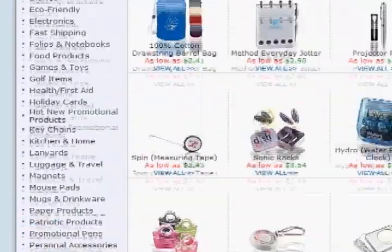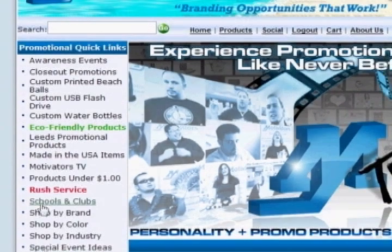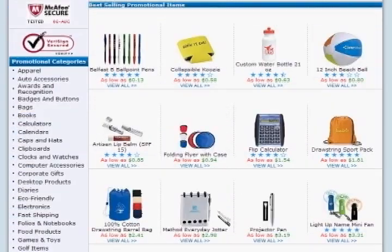You should be able to find anything you need through one of those links, but on the chance that you don't, there is always a search bar back at the top in which you can type in keywords describing the item you're looking for. But for our purposes now, let's just choose an item on the home page, and we'll go with the Roll-A-Bind Everyday Jotter.